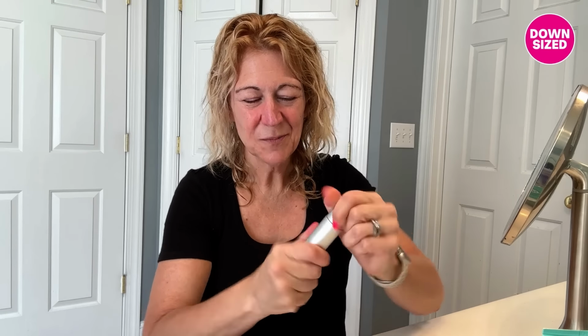One time I bought this and I dropped it on my bathroom floor, which is tile, and it smashed. And I was very sad. So I'm always very careful now to make sure the lid's on and make sure it's closed tightly and it goes back on my counter.